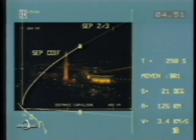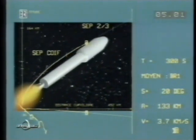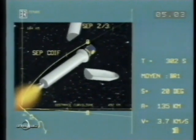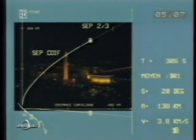We do for some of the flights actually throw the fairing away a bit lower to gain some additional performance on the launcher. Velocity already 3.6 kilometers a second. Altitude 134 kilometers. And on the ground track you can see that we start flying directly east out of the coast.